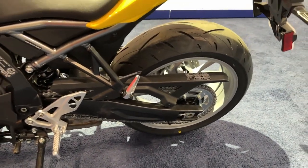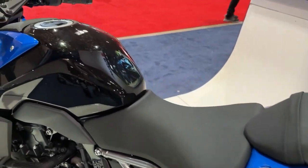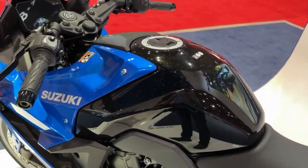The GSX-8R's slipper clutch provides smoother downshifts and reduces rear wheel hop during aggressive braking, allowing riders to maintain control in high-speed corners.